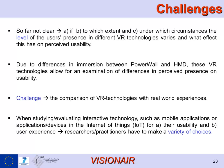Following are the challenges that they faced, since it was not very clear, first of all, to which extent and under which situations the level of the user's presence in different VR technologies varies, and what effect this has on the perceived usability. So, the challenge was the comparison of VR technologies with real-world experiences.